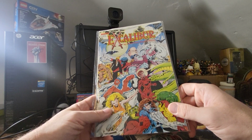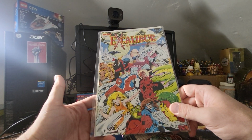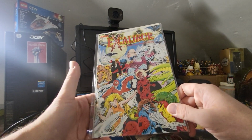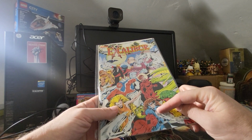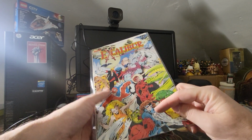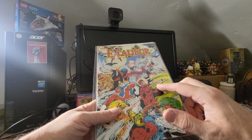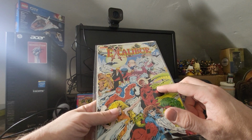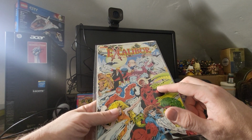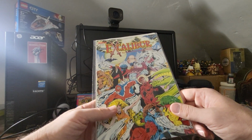But this is the first appearance of Excalibur from like 1987 or so, and this is where Nightcrawler and Shadowcat, who is my second favorite X-Man, come in. Nightcrawler's probably like 7. And there's Rachel Summers in her Hound outfit, which I was getting ready to talk about. That's kind of funny. Just a weird outfit, even if you've got a group of people hunting down mutants. It's just a weird outfit, man.